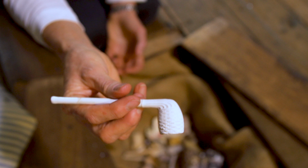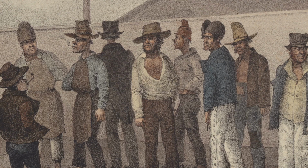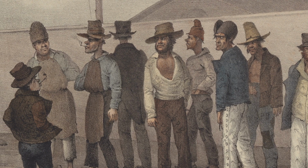Clay tobacco pipes were one way that the convicts would have enjoyed themselves if they could afford to pay for it.